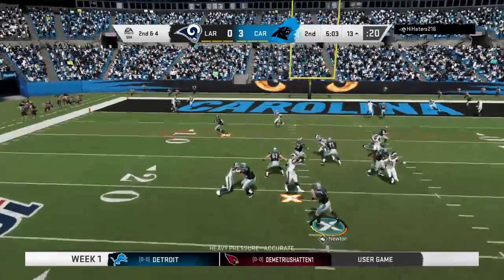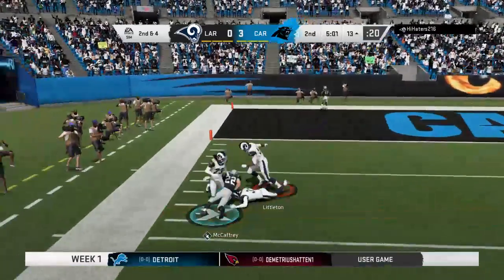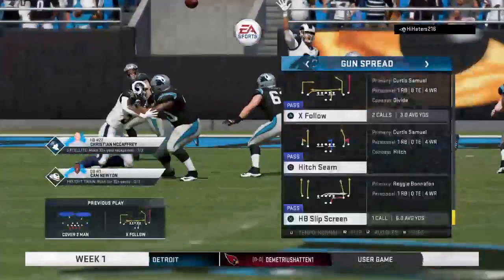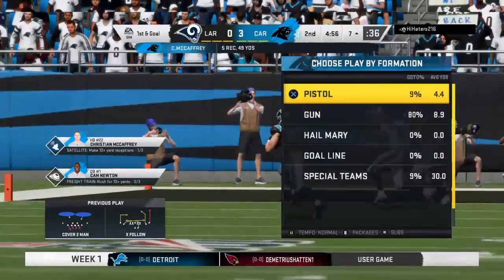On second down and 4. Newton, throw left side. McCaffrey's got it. And here he'll get it down to the 7. 6 yards the pickup, and that's a first down.